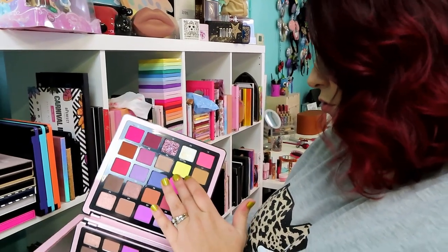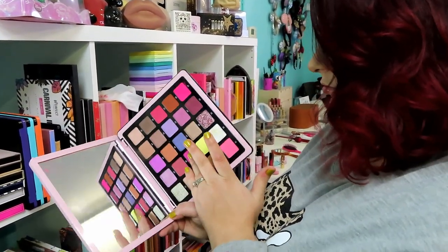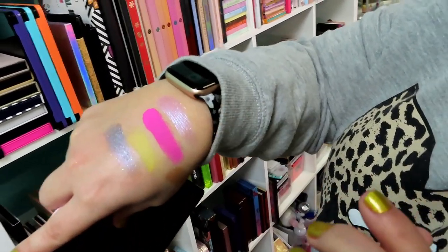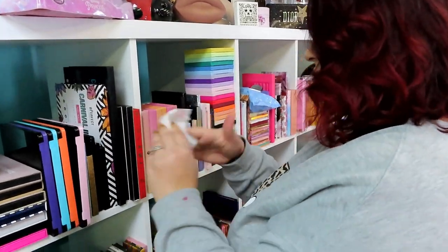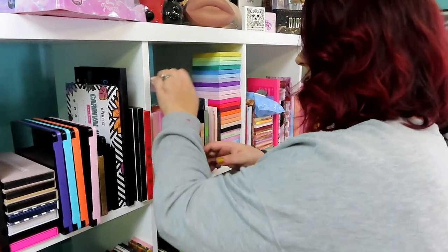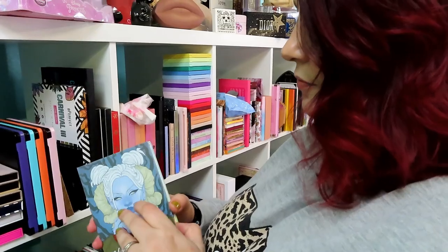I really enjoy, again, these mattes, but the shimmers, we'll show you both. Look at that. It just doesn't get any better than that. Next up, we've got a couple of palettes by Alien Cosmetics. So this is the Alien Cosmetics.